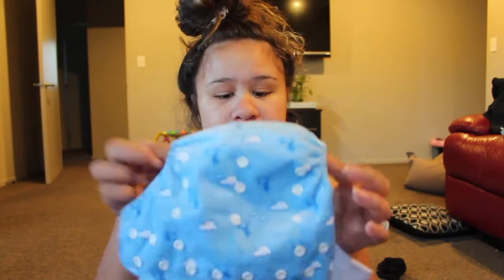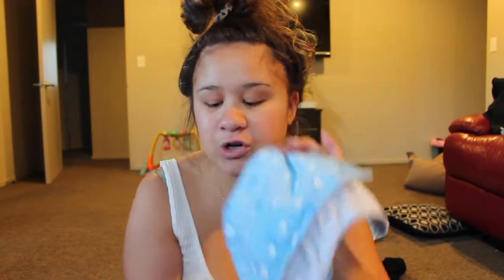So I've got this cute cloud one, and it feels really soft. It's like really soft material. There's also a jeans one, the one that you saw before, and there is also blue and green. And then I also have 8 or 10 other nappy brands that I haven't used yet, but I've also got reusable nappies down in the wash ready for a wash load. They're soaking in the bucket, and I will talk more about how I clean the nappies.